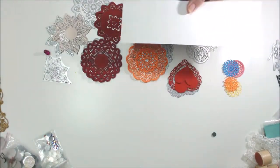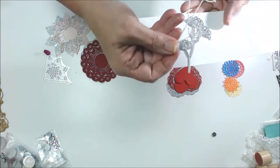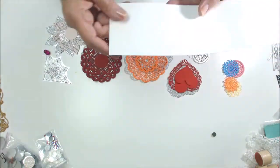Okay. This one right here. I just love this piece. I don't know if you can see. I cut it out of glitter paper. Isn't that pretty? Oh, I just love it. Just real inexpensive.